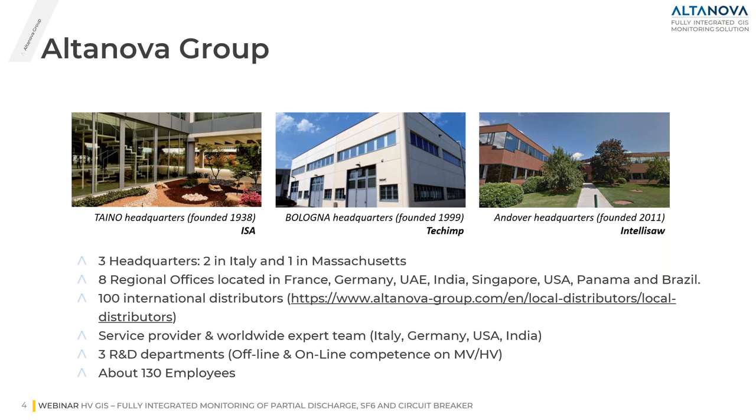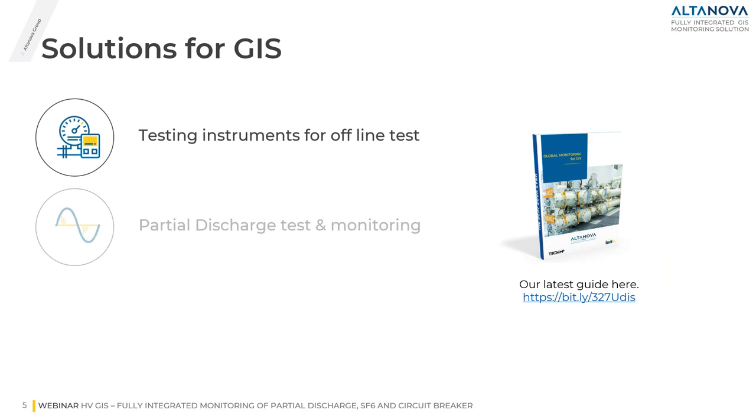We have internally three crews as service provider, located in Italy, in Germany, USA, and even in India. And for each headquarter, we have even the R&D department for the relative competence for online and offline solutions. Nowadays, Paltanova Group is composed by almost 130, 140 employees.